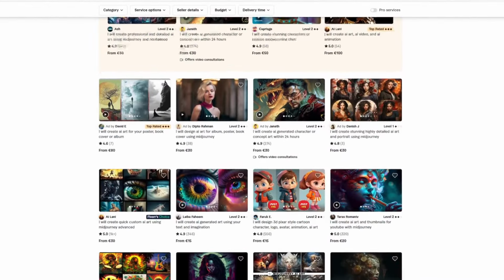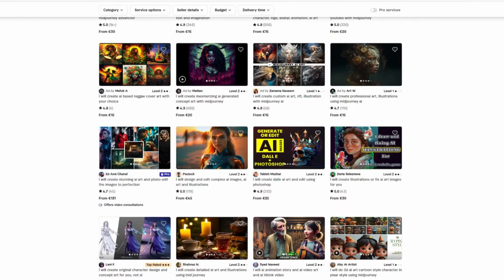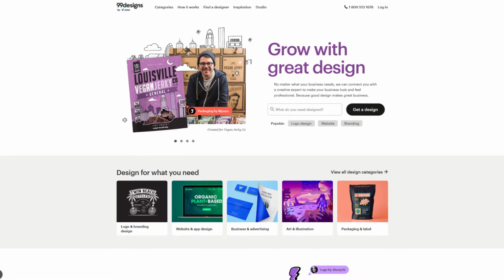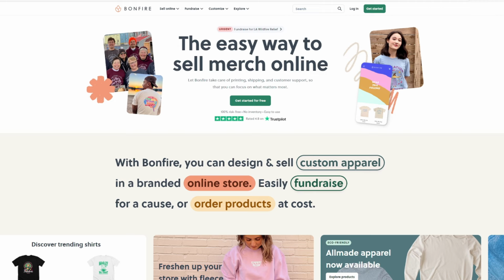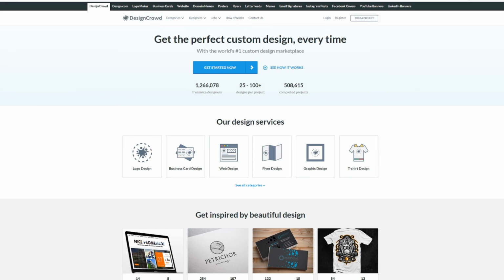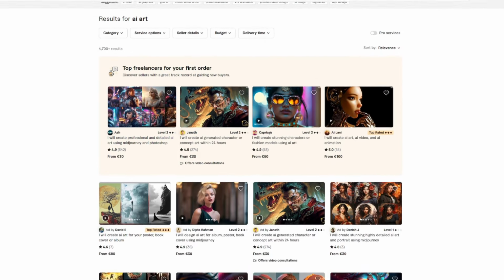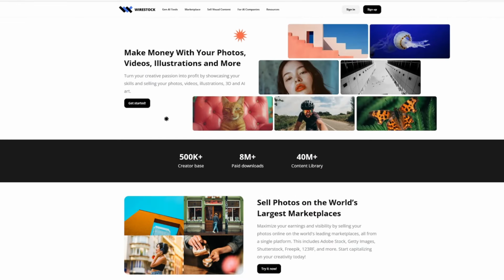We just covered 5 different websites where people are making serious money using AI-generated images. You can enter contests and win hundreds of dollars on 99 Designs. Bonfire lets you sell custom t-shirts without holding inventory. Design Crowd connects you with direct clients who pay for designs. Fiverr lets you create listings and sell AI-generated graphics on demand. And Wirestock gives you cash prizes for AI artwork.